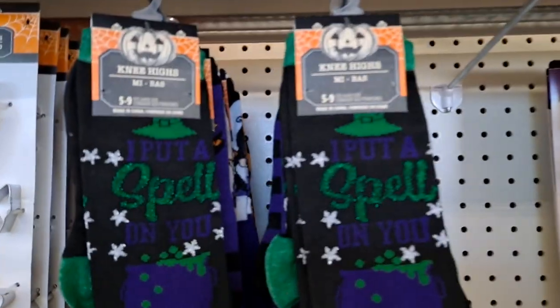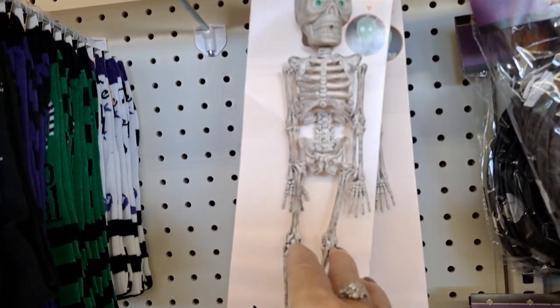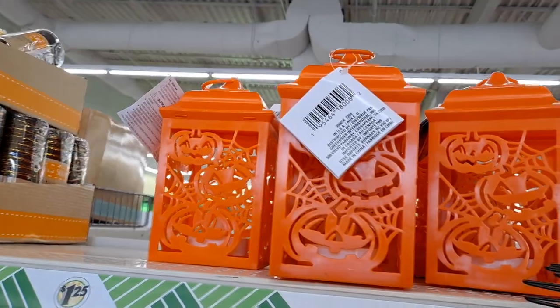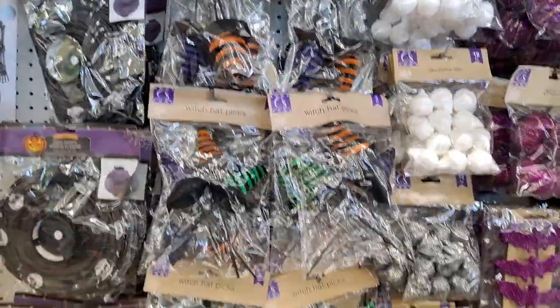There's the knee-high socks. These are motion activated as well. The eyes glow and flash and it has that, you know, devilish laughter. And then you have these little lanterns that come in a variety of colors. There's an LED light on the inside. That's really nice. And then we're getting into the Halloween decor.